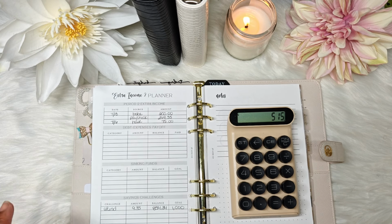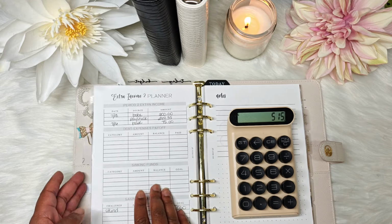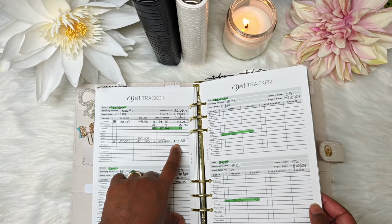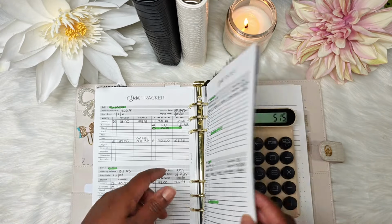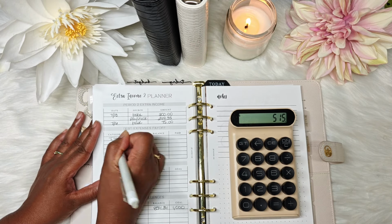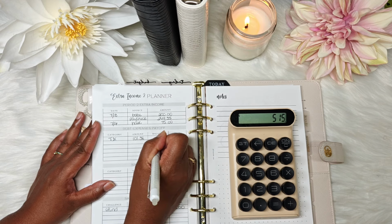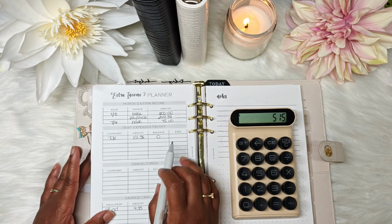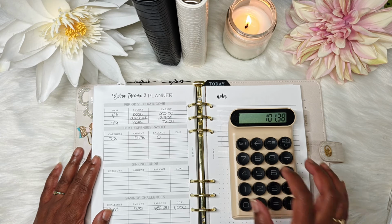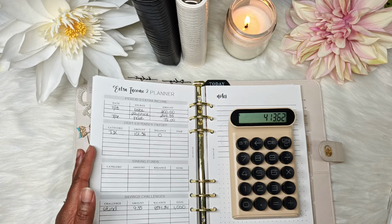Now, with that said, y'all, I am trying to knock out TJ Maxx. So as of today, my balance left to pay off TJ Maxx is $101.38. So we're going to go ahead and knock that credit card out. So towards TJ Maxx, I'm going to put $101.38, which will leave me with a zero balance. So I'll go ahead and write the paid date once I do that. So let me deduct that. $101.38. That's another credit card out of here, y'all. Like, that feels so, so good.